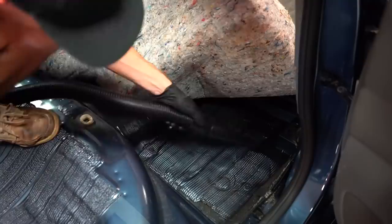As we began removing the carpet, we quickly came back through with the vacuum to suck up as many live roaches as we could before they had a chance to escape.